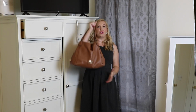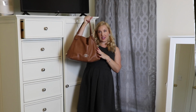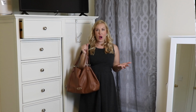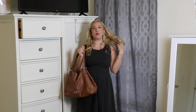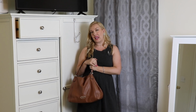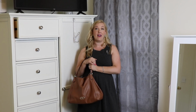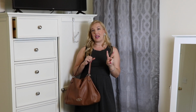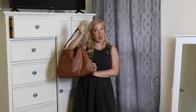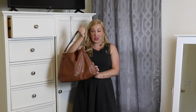I'm also going to take a big purse and a small clutch. You might be thinking, why? That just seems extra, and you said we weren't being extra. Here's the reason why. Most planes will allow you to have a carry-on item and a purse. Having a large purse means that I've got extra space to put things.